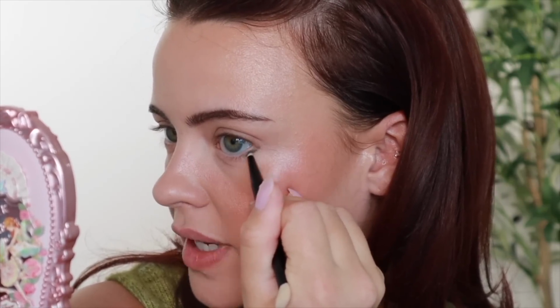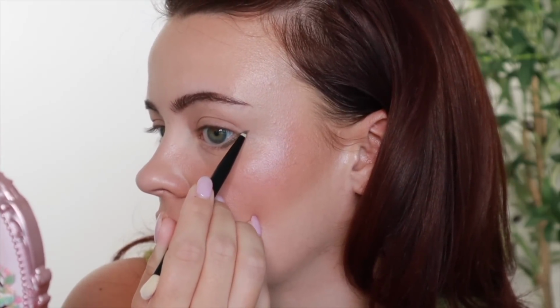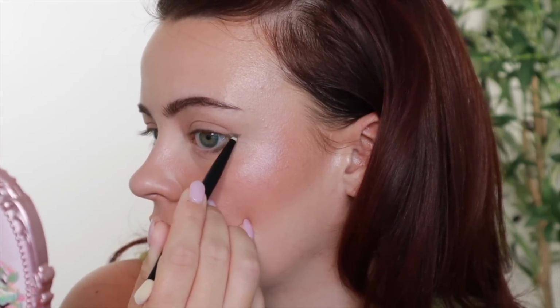Maybe I'll use Viper as an eyeliner since I'm wearing this green top today, and Brun in the crease and such. So I'll be starting with Viper, and I'm taking the pencil side on the number 2 brush, and I'm going to just do my classic liner shape here. My softly smoky liner.